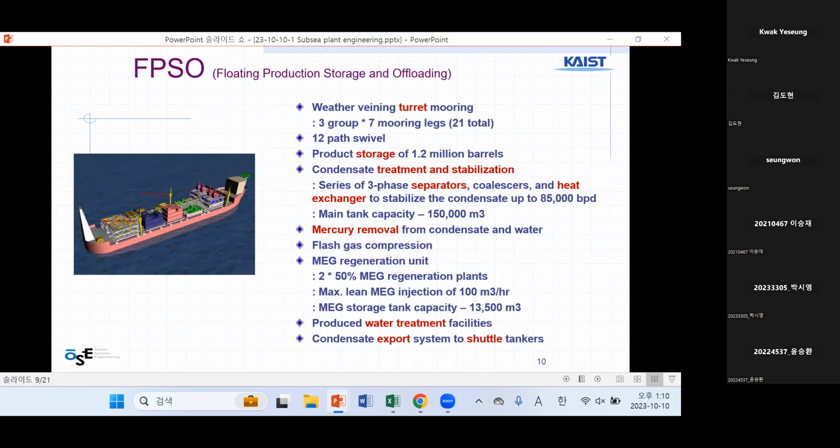FPSO, we already covered this one time ago. Weather, wind, and current warnings will be covered now. Next slide. Three groups, seven warning labs. So you see that there is a 21 total and 12 scribbling. Scribbling is turning around. Storage of 1.2 million barrels of gas.